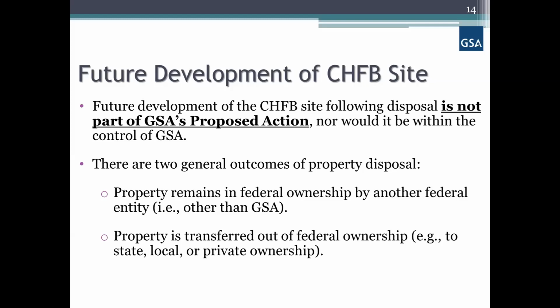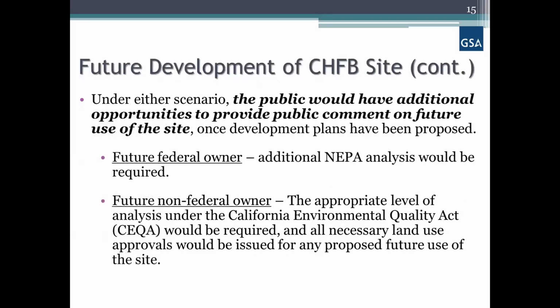Like I mentioned, there's two general outcomes. The property would either remain in federal ownership by another federal entity, or the property would be transferred out of federal ownership, either to a state, local, or a private owner. Under either scenario, the public would have additional opportunities. In the case of a future federal owner, any development that they did at the site or any action, including placing new tenants in the building, would require additional NEPA analysis, which would again give the public a couple more shots at the apple of comment and expressing any concern or desire.